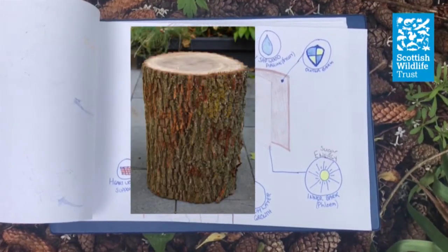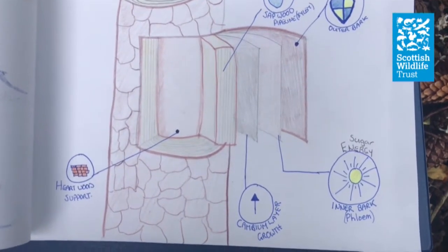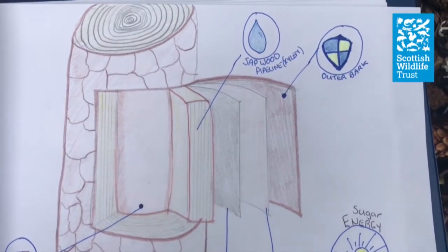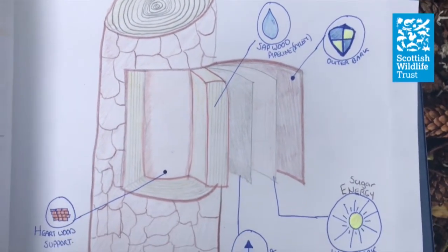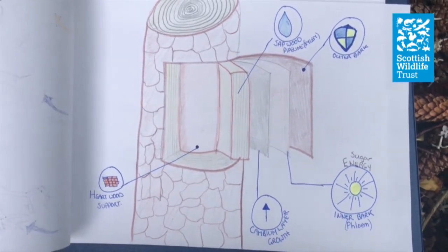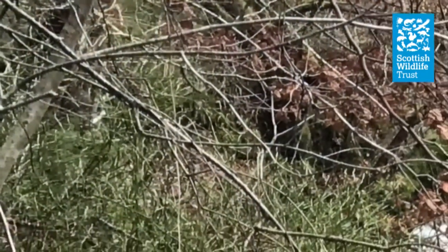Here you can see a close-up of a trunk. It shows you the protective outer layer, the sapwood or the xylem that takes the water all the way up to the leaves, a layer of growth to allow the tree to get thicker, and the phloem that takes the energy back down into the roots. And of course you've got that strong heartwood to give it structure in the middle.